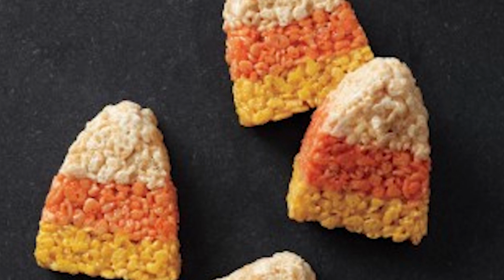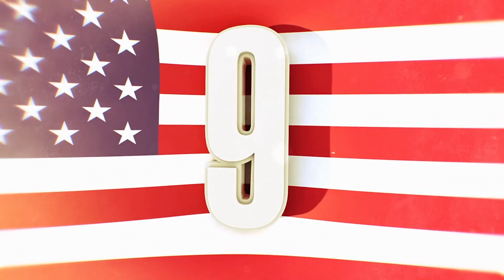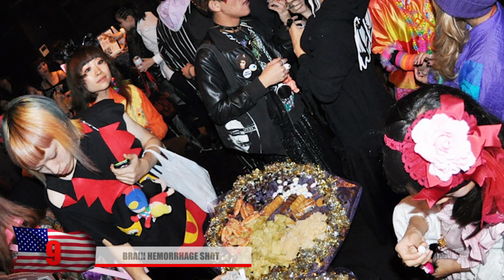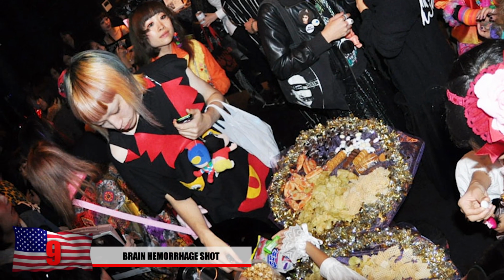Only do this just in case you don't want to traumatize the kids at your party. Number 9. Brain hemorrhage shot. Okay, back to the scary stuff. All the kids are gone from the party. It's time to enjoy a little delicious brain hemorrhage shot.